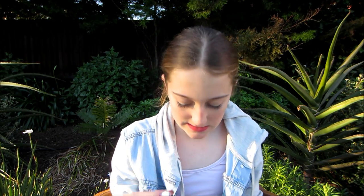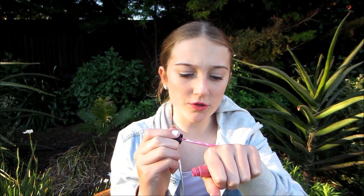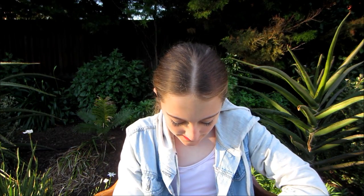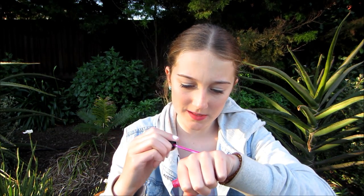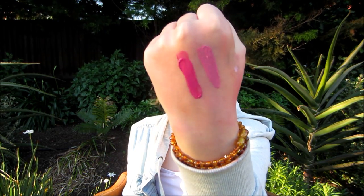So the first one is in the shade Blush Pink Matte Lip Cream, and they're super creamy too. Oh my god, the texture is so, so creamy. Love it. And this was the first one I bought. Then I've got Shock Pink Matte Lip Cream, which is super, super pigmented. I just like to get heaps of product on to build up the color. And again, these are $2.